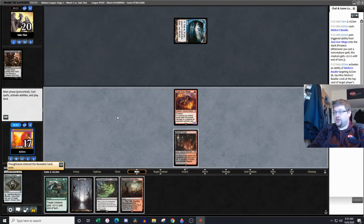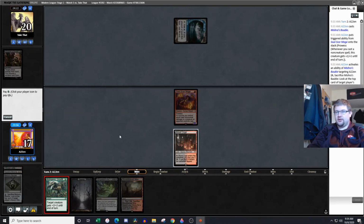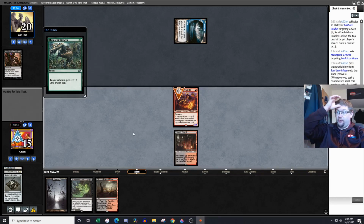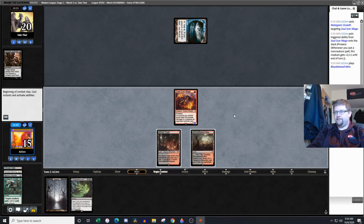Thoughtseize. Is Thoughtseize good? I don't actually think it is. I think it's, like, okay. I'm going to do this. I want threats. I don't actually care about taking something out of their hand. All their stuff is the same thing. When it's that redundant, it's not very good. Yeah. I'm just going to bash.